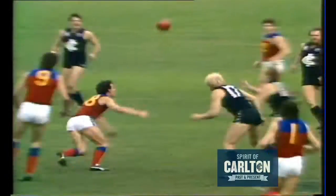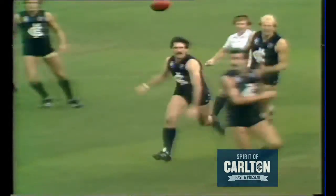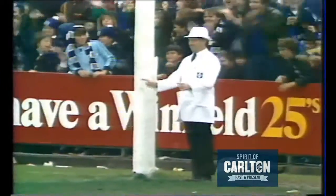Rendell and Reed. Harris got into Malin's back. There's Bosustow again. Korkamielis for Carlton. Back it goes to Bosustow. A snap for goal. This looks all right. It bounced through. And Bosustow's on target again.